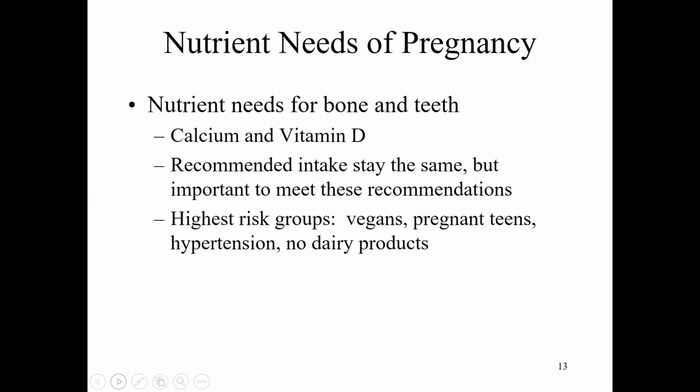Other important micronutrients. This is for bone and teeth, both for mom and for the fetus. Calcium and vitamin D are two important nutrients for that. We actually don't have extra needs for those, but it's really important to meet the standard recommendations so they don't get depleted. My mom always likes to remind me that she never had any cavities until she was pregnant with me. So you do have to be more careful during pregnancy. This is especially true for high risk groups, so vegans who avoid any animal products, including dairy products. Pregnant teens, they have higher needs because they're also putting on their own bone mass. People with hypertension or people who avoid dairy products. We have to be careful about all of those groups.